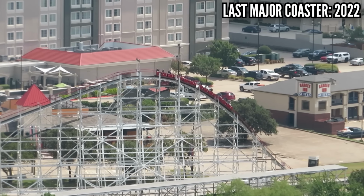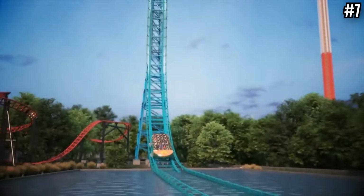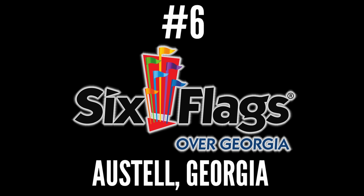Over Texas's lineup goes way deeper. 13 coasters versus 9, each one getting a decent new ride for 2022. When I say that Over Texas is the better park, I don't think I'm going too much out on a limb. Number 6. Six Flags Over Georgia, Austell, Georgia.